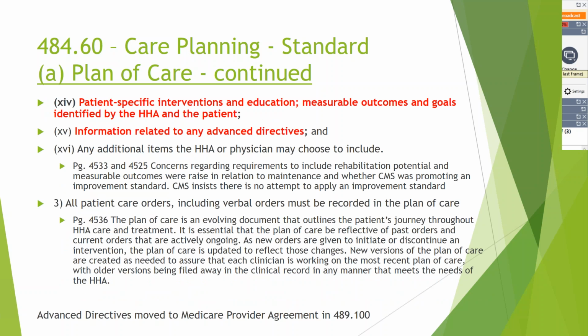Patient-specific interventions and education, measurable outcomes and goals, specifically stated again of what their focus is. This is the specific bullet or substandard of 2 that dictates those measurable goals that need to be prescribed. And then information related to any and all advanced directives. We've had advanced directives for a very long time.